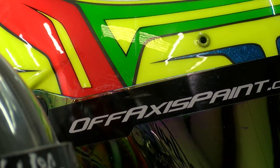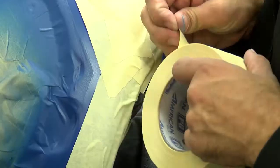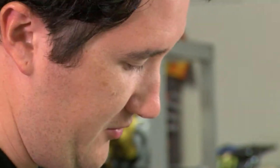Name is Greg Stump, president of Off-Axis Paint. I've been painting for 15 years probably, and actually painting just helmets for 5 years. The actual artwork part of it, I don't feel like it's a job sometimes.